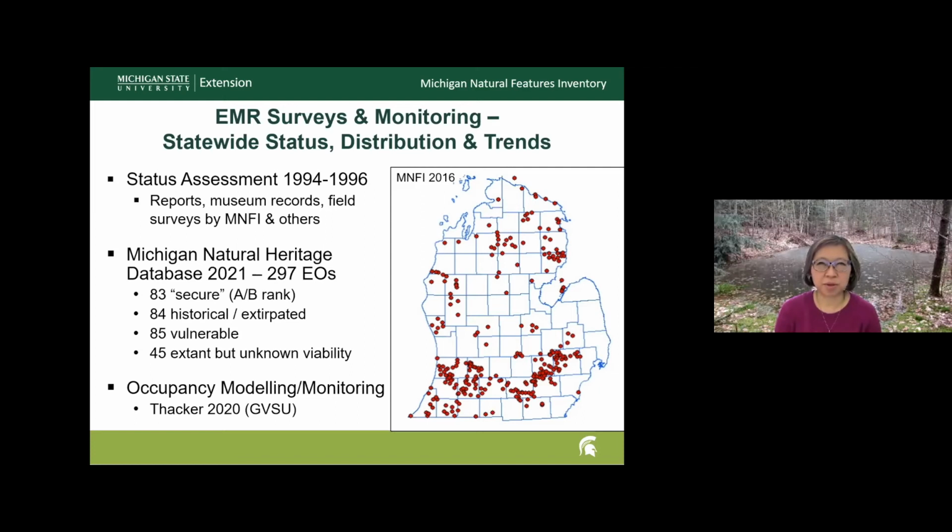She visited, I think, about 30 or so sites, and about a third of those estimated occupancy probability, about a third. So that's a low number. So there's definitely concerns there, but I think we can maybe use this method in the future to try to monitor the species status.